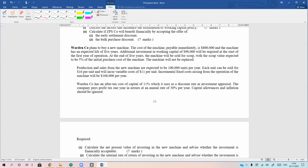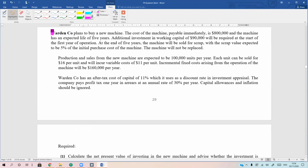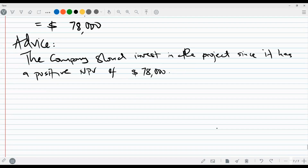New machine scrap, 5%. Okay, and this is the question. Ward and Company in page 29. So go through it, then we discuss together. Let's attempt to do it together. We've been asked here to get the NPV of the project, and I guess it's a pretty easy question, but anyway, let's do it together.